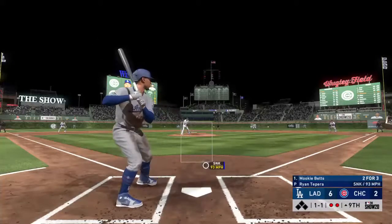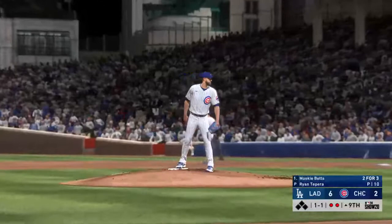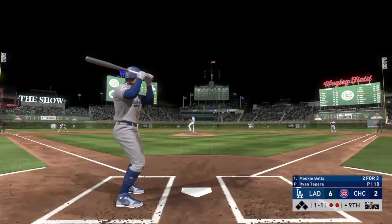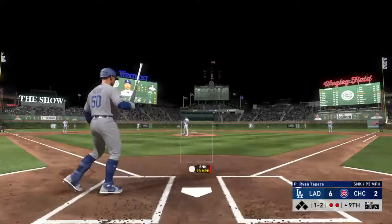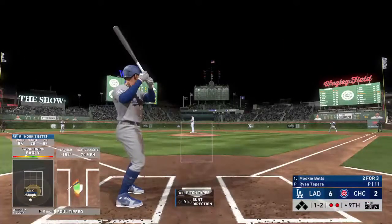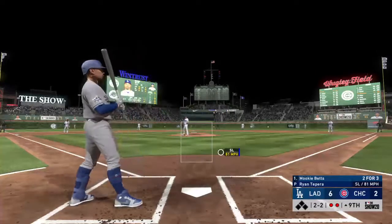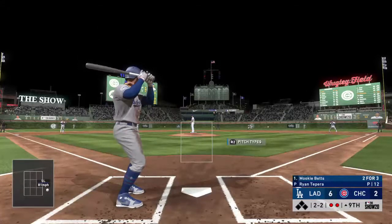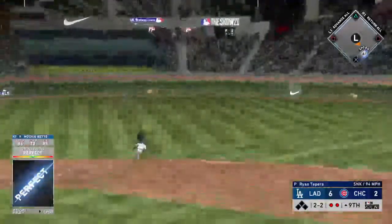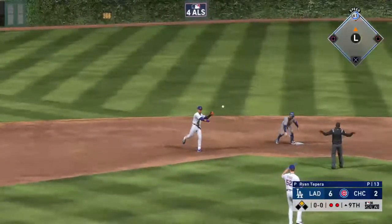The 0-1 pitch. 1-1. Outside, that's the ball. Looks like that bomb earlier in the inning kind of put this pitcher on the defensive. Not being very aggressive right now. Hit hard towards second. So he'll add one to his total as that falls in. He's got three hits in this one. He'll get it into second while the throw pulls him off the bag.